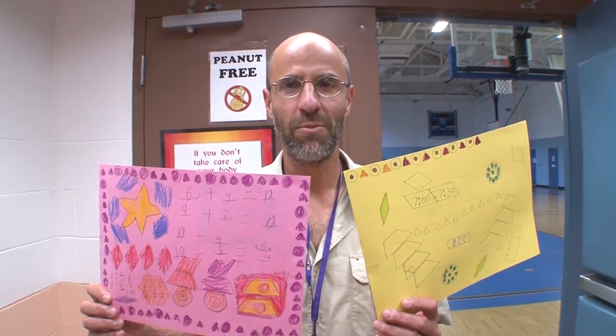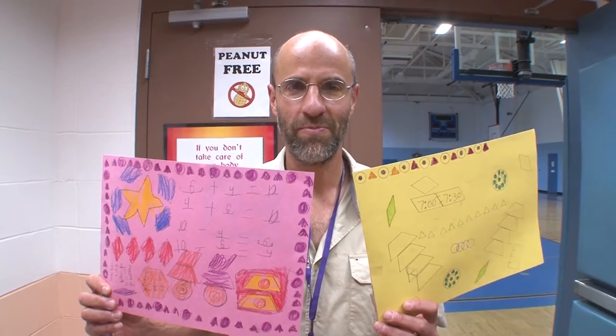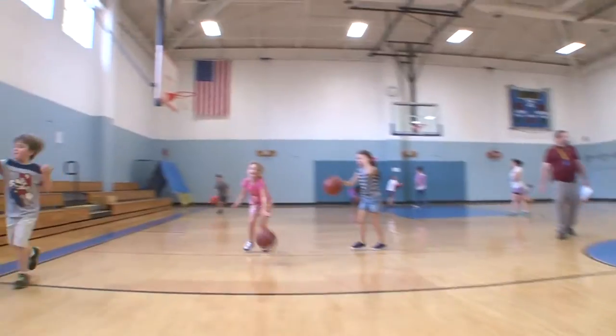Then we play some number dribble. Again, they practice their addition skills while they work on dribbling a basketball.